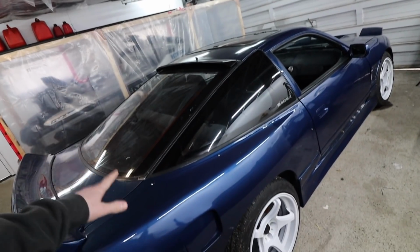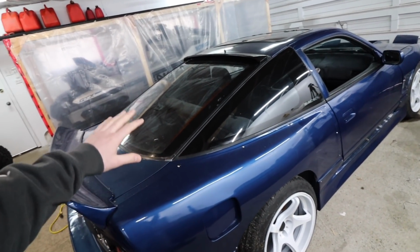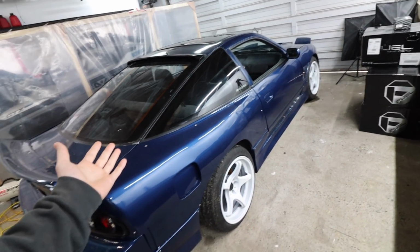So that's taken up a good half of the garage. This thing I'm kind of putting on hold right now. I have no point driving it, so why would I work on it now?